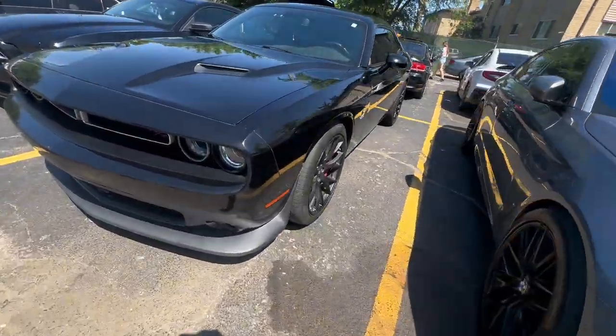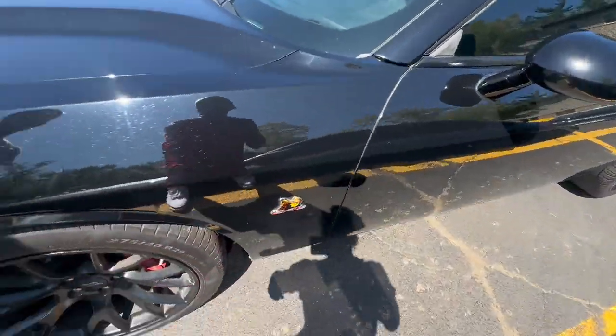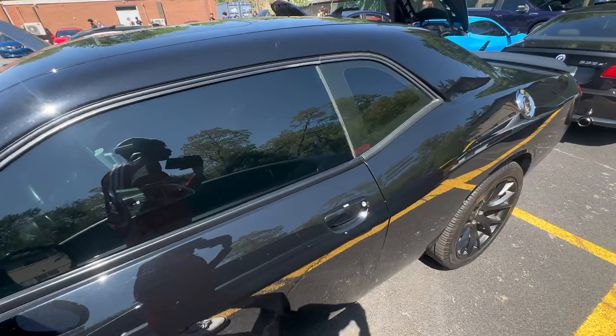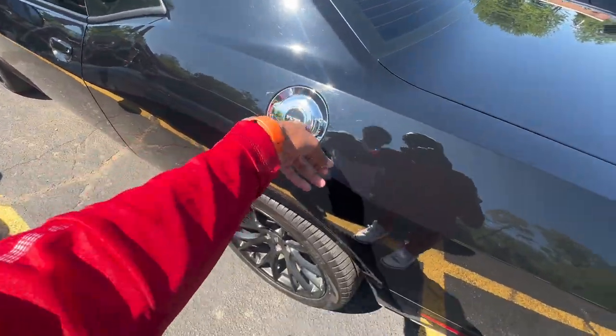That's a good Tali Scat, man. This one got the glowing LEDs on there, y'all. I can see it. Yeah, but it's a good Tali Scat with the black SRTs on it instead of the gold ones like I got. He got the old gas cap. I used to have that color. I had to get rid of that.